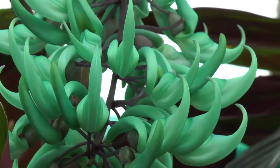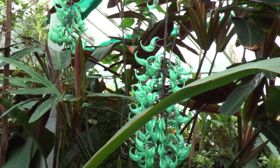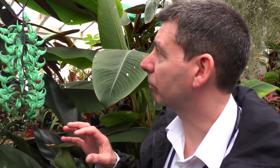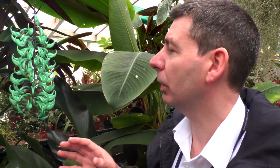Last time it was seen here was 1978, and the reason why is that the plant is so difficult to get to flower. The only place you can get a cutting from is Kew Gardens. Just over 14 months ago, the gardener here, and also Steve Linus, who's a local botanist, wrote to Kew Gardens to ask if they could have a cutting, and Kew kindly agreed.